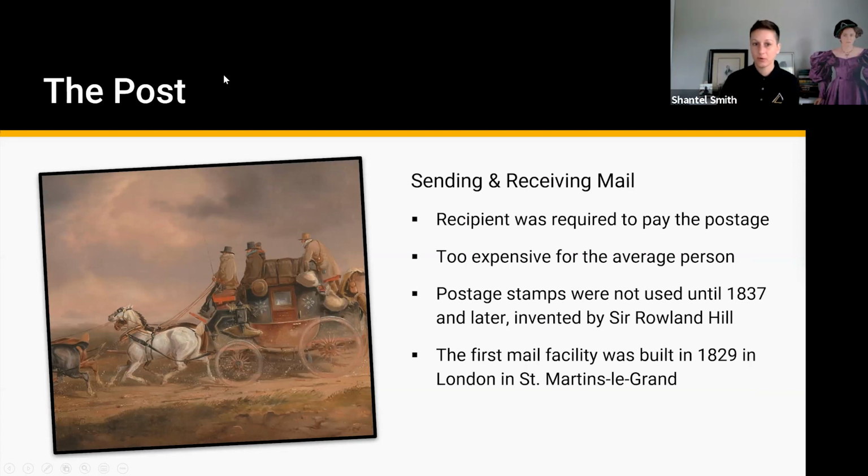And so a little bit more about the sending and receiving. The recipient was required to pay postage, like I said before, and that was based on the weight and the number of papers. They did that because in the earlier days, if I paid for my letter to be sent and I gave it to a post boy, he could take that money and run off. So they created some proclamations that said this was the new law and that you could actually be jailed if you did not deliver the letters that you were paid to deliver.